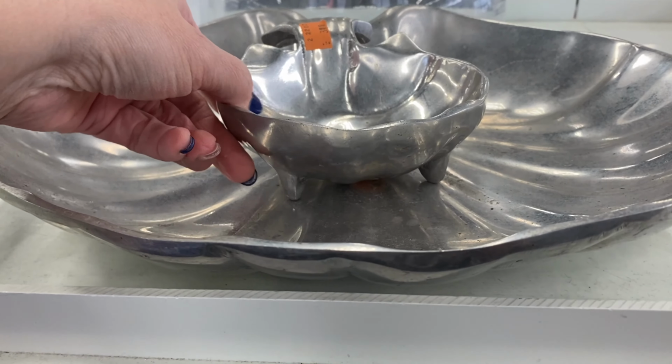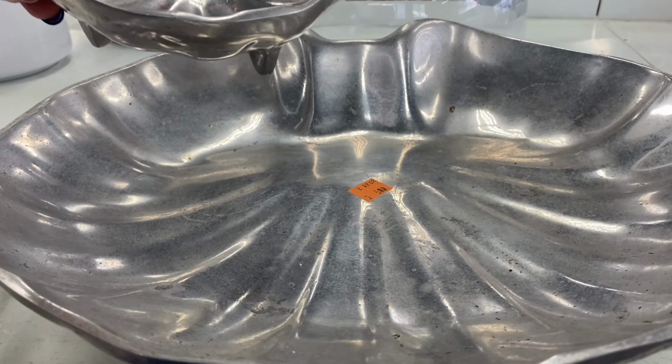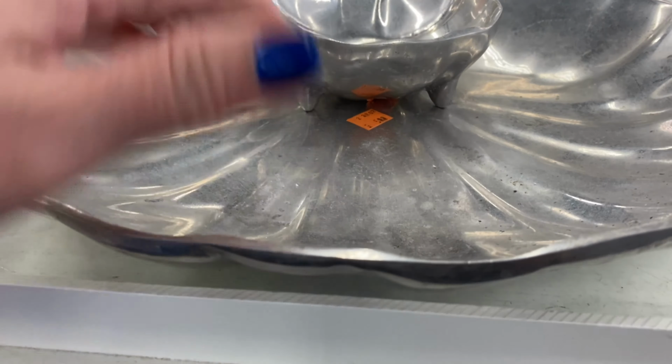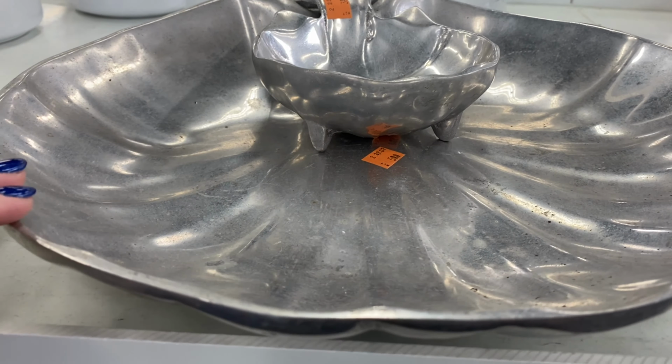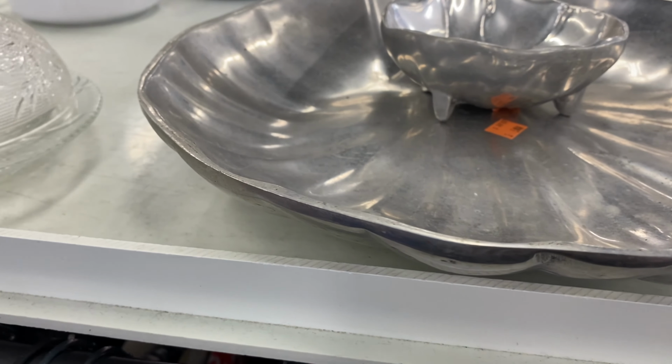This is a chip and dip set. We call it Mexican pewter, but I really don't think that that is the name for it. And it would fit down in there like this. They have the pieces marked separately.